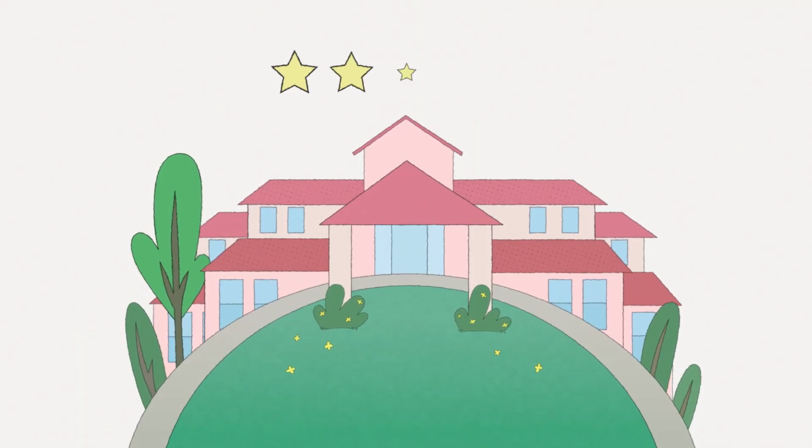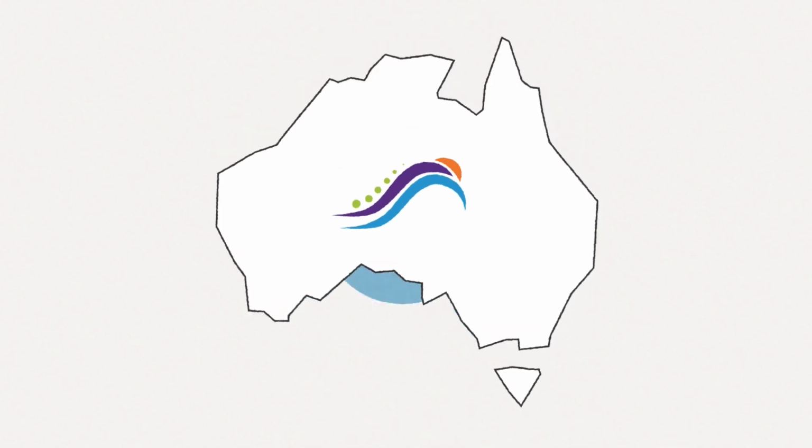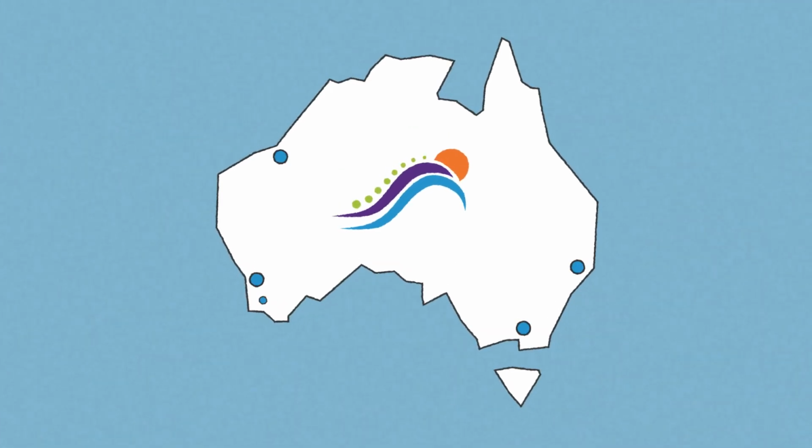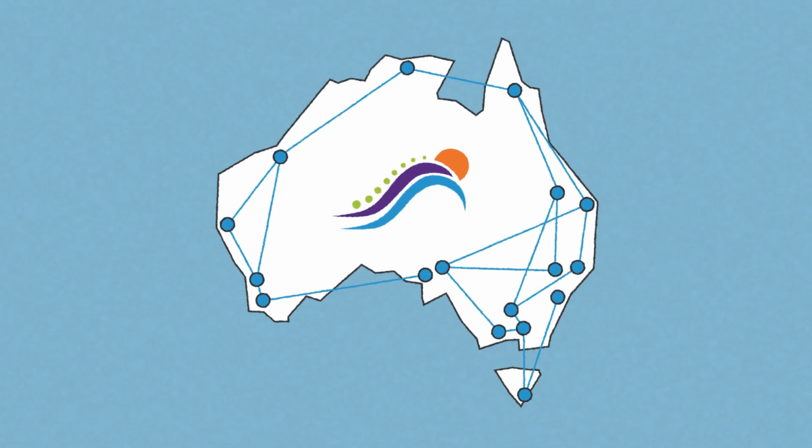This report feedback allows aged care providers to monitor trends in resident care and identify areas to improve services for residents and their families and carers. These areas can then be measured for improvement in the next report cycle. State and national reports will also be made available and, in time, national benchmarks for optimal palliative care standards in aged care will be developed.